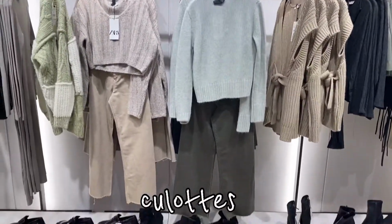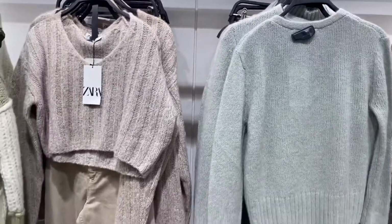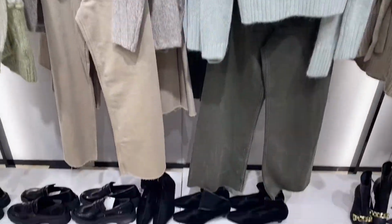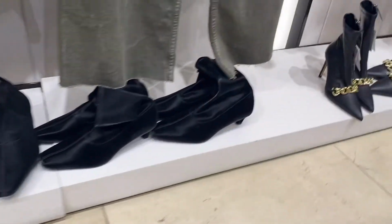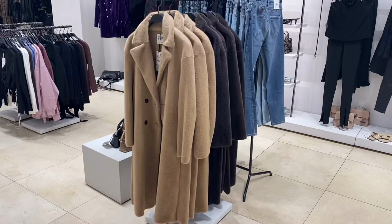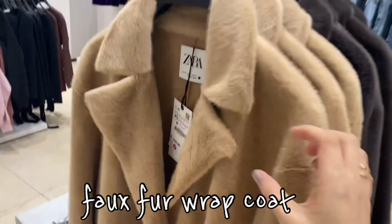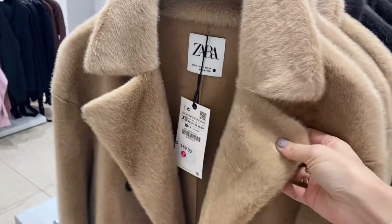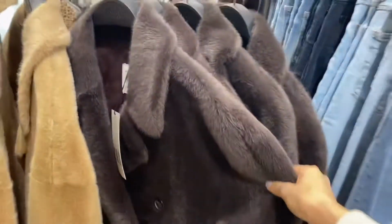I love the color of the culottes, the beige and dark gray. It really goes well with pastel tone sweaters. You can match with loafers or ankle boots. I love this gold chain on the ankle boots. This faux fur wrap coat is so classic. Oh my god, it looks so soft and warm. This is taupe color, there's brown and green as well.